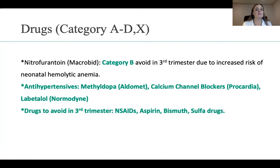Now, nitrofurantoin, Macrobid, is a category B, but you definitely want to avoid it in the 3rd trimester due to an increase of neonatal hemolytic anemia. So it becomes riskier later in pregnancy. Antihypertensives, I do want you to know these: methyldopa, calcium channel blockers, and labetalol are the drugs that we use in hypertension in pregnancy. So, and this is bolded in green, so you want to make sure you know that. Methyldopa, calcium channel blockers, and labetalol, okay? And drugs that you avoid in the 3rd trimester are your NSAIDs, aspirin, bismuth, and again, sulfa drugs. Bolded in green, this means you have to know.